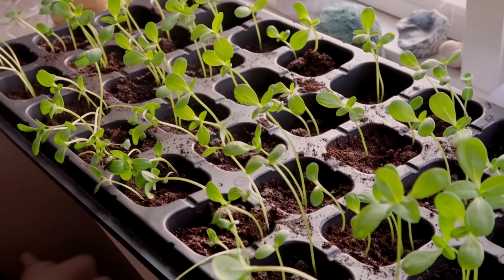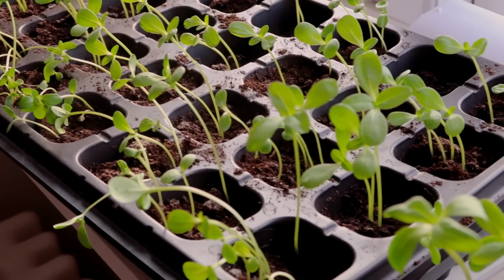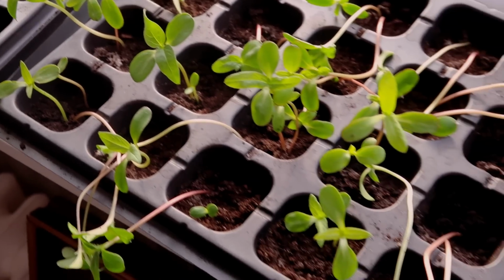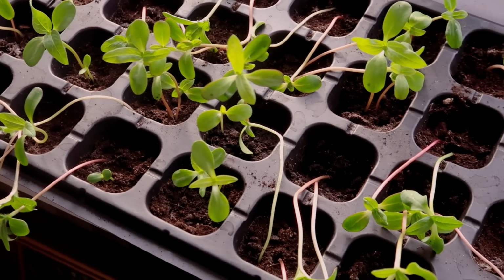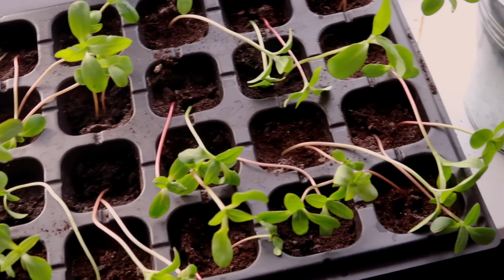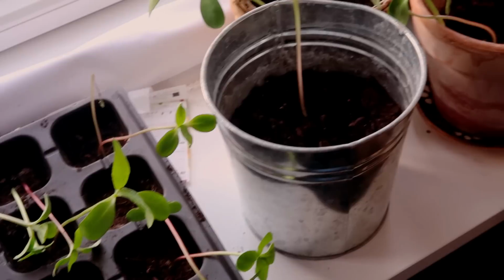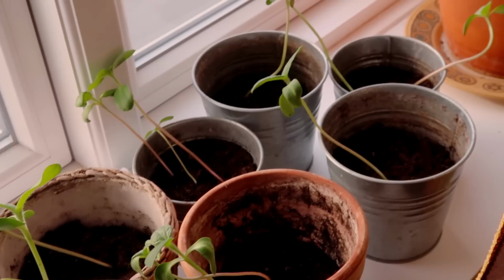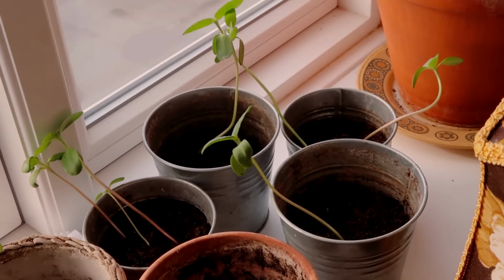Here is an update on our seeds. It's incredible how much they've grown in 9 days. Our sunflowers are looking quite thirsty. I need to water them, and they also need to be planted out quite soon. They're growing out of these small pots. And these two are just getting so long because they're the big sunflower seeds.